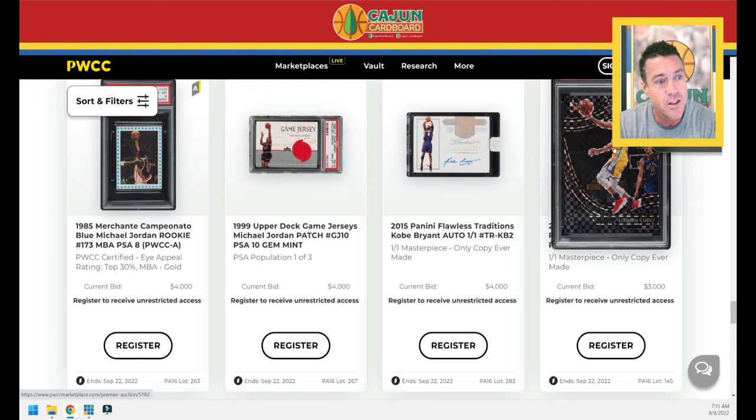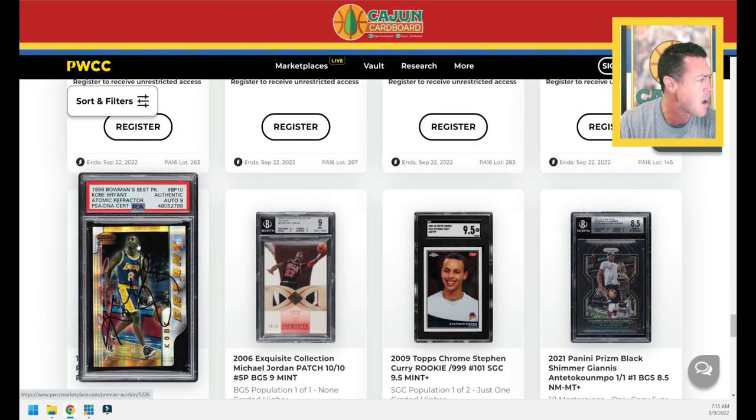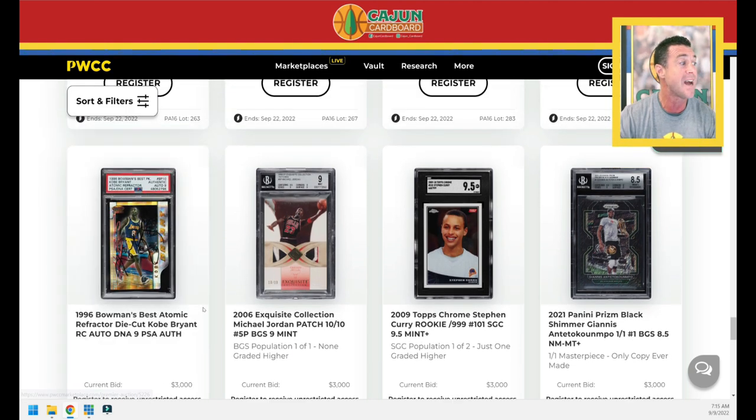Another Kobe, another Steph 1 of 1. This is from the Select product. The Kobe Bowman's Best Atomic Refractor in-person autograph. Awesome. Okay, so somebody took a die cut Kobe rookie Atomic Refractor and had it autographed.